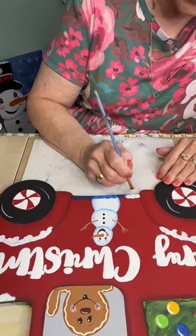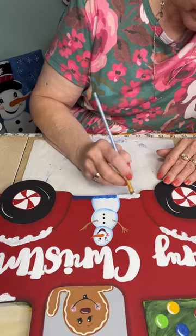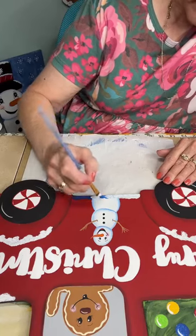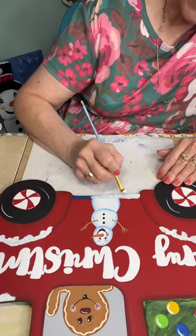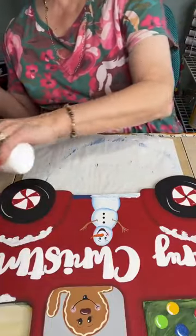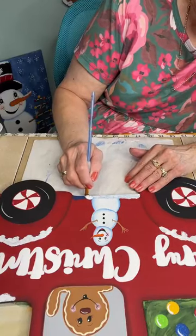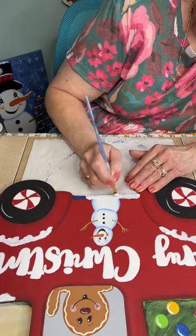So I've got that blue underneath. And I'm going to let some of that blue show through. I'm just doing my brush every which way because I don't want it all the same height. I need a little more white. Now, I don't want just straight up blue showing, but I want my coat thin.